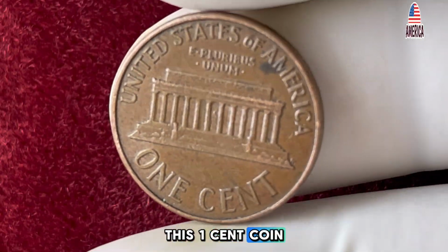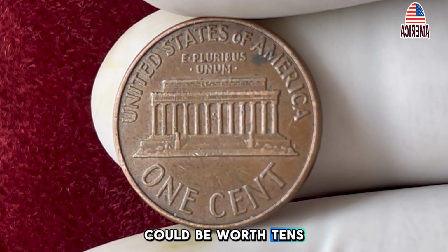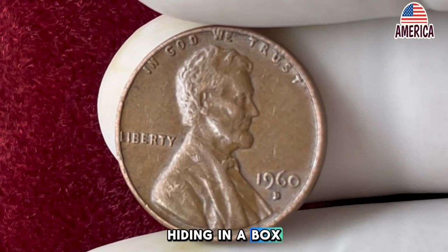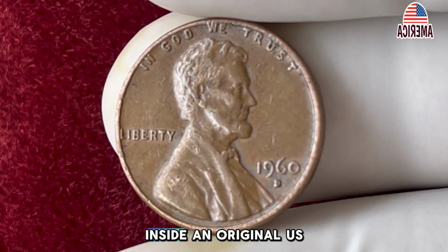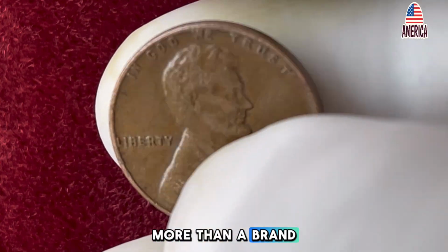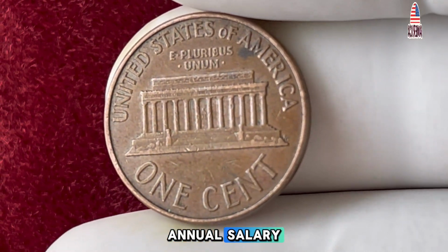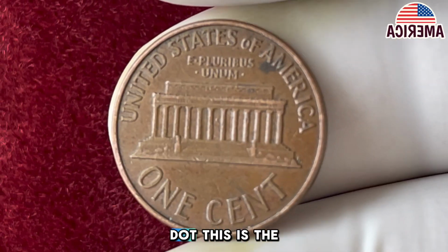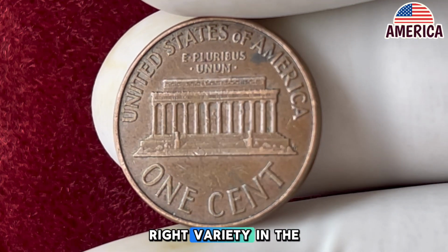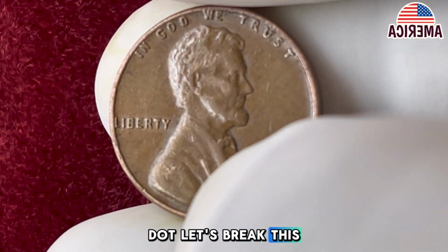Yes, this 1-cent coin, often passed over, forgotten, and tossed aside, could be worth tens of thousands of dollars. And if you've got the right one, hiding in a box, a folder, or even inside an original US Mint collector set, you could be sitting on a coin worth more than a brand new car, more than college tuition, or more than your annual salary. This is not your typical Lincoln penny. This is the 1960 D, and if it's the right variety, in the right condition, it could be the biggest surprise of your life. Let's break this story wide open.